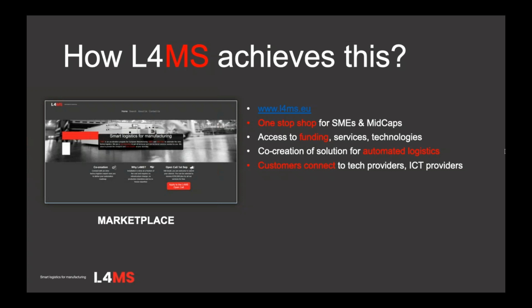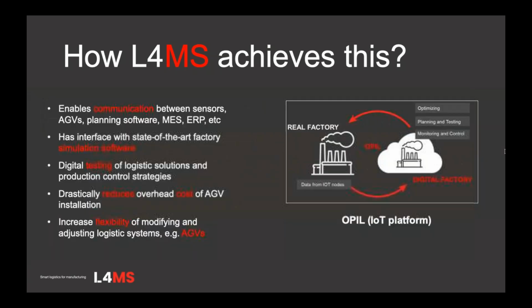And then the marketplace, as I was saying, is a one-stop shop. We also hope that the marketplace will serve as a funding point, so that you can find some help in getting more money. And we hope that it will connect you. It will build a network of integrators, technology suppliers, and SMEs or mid-caps.